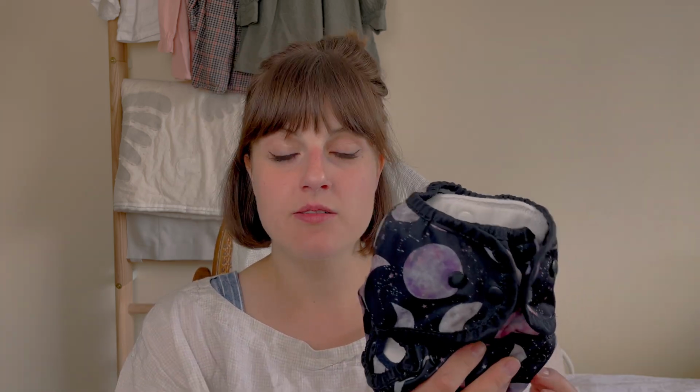They come with a whole range of different inserts. So you can choose from microfiber, hemp, and then hemp with kind of a stay dry layer on top. The absorbency on these is fantastic. It's almost the all-in-two sister of the newborn all-in-one by Thirsties that I mentioned earlier on. But this is going to be a slightly cheaper option because you can just buy fewer of the covers and then switch out the insert.